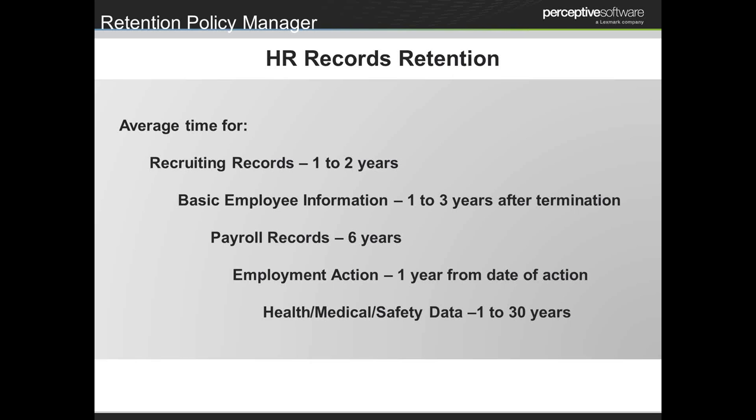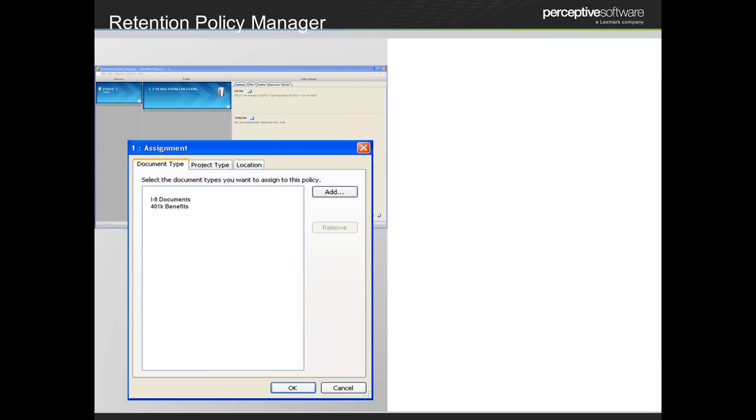So when we talk about the retention of an HR employee file, we have a challenge because the documents within that file get kept for various amounts of time. So I might keep some documentation for a year or two, and I might keep some for 10, and I might keep some forever. So being able to manage retention at the individual document level, such as an I-9, is going to give me the ability to say, even within this file, I want to treat these documents differently.